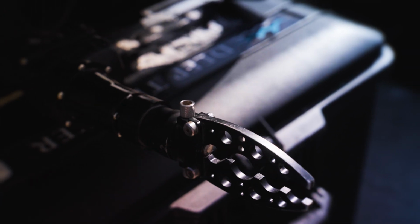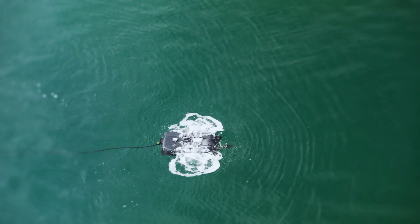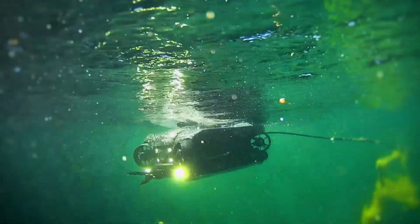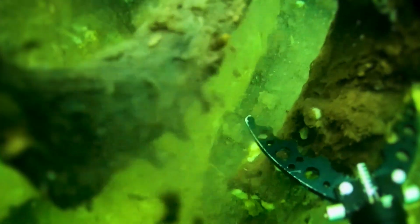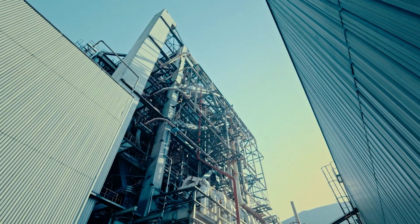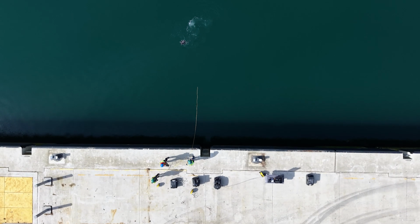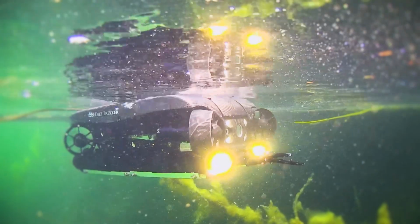Our systems are compact and can be deployed in minutes, even by a one-man crew. They're built to operate in difficult and challenging conditions where sending people is dangerous, costly, or just impossible. Between us, the team has decades of experience with remote inspection systems. We put that experience to good use by advising our clients on the best tool for their specific use case. From nuclear sites to offshore infrastructure, our systems have operated in the most demanding inspection environments in the world.